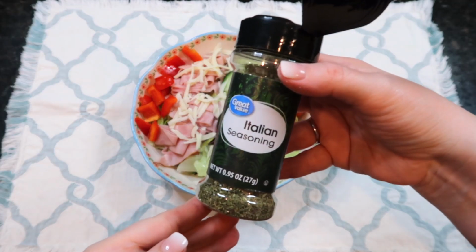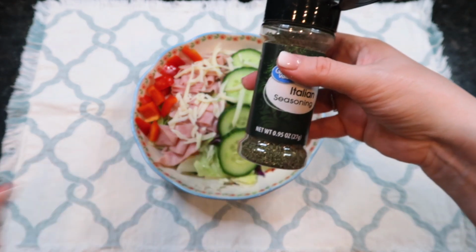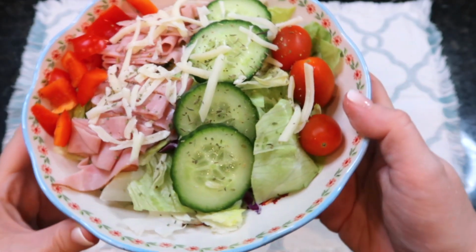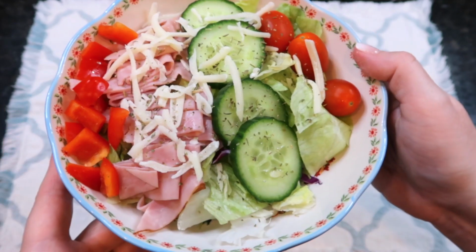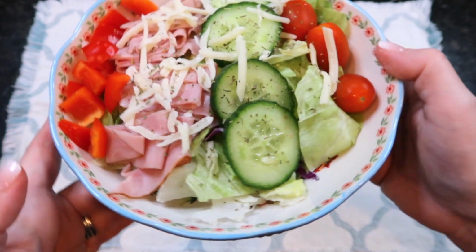To top off this delicious salad, I'm going to sprinkle a little bit of Italian seasoning over everything. It just adds a little something to your salad. Salads are so easy to take on the go. You can just put them in a bento box and keep it in your refrigerator. Make 4 or 5 of them and stack them up for the week. Easy to grab, easy to go.